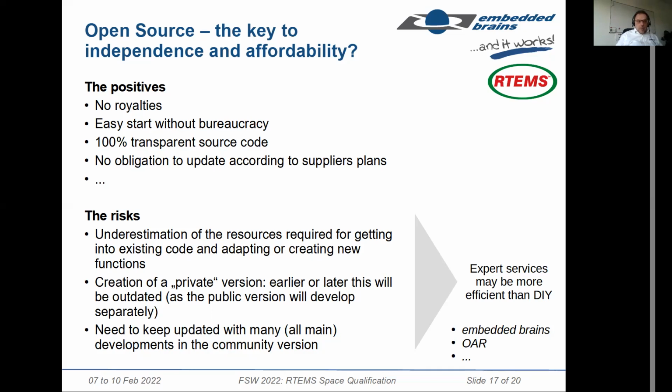So our experience working as professional expert services is that it can be more efficient to work with experts than doing it all by yourself. So this is the part where we can introduce, or may suggest, embedded brains and OIR as possible partners, if you don't want to do it by yourself, or consider it's too labor intensive for this specialized type of work.